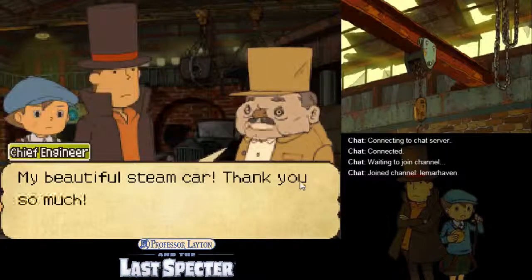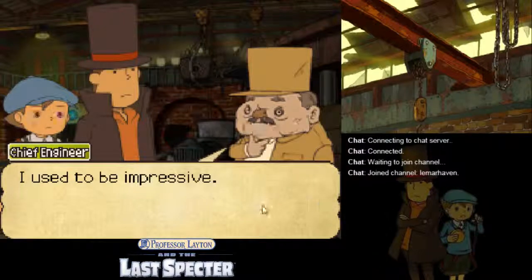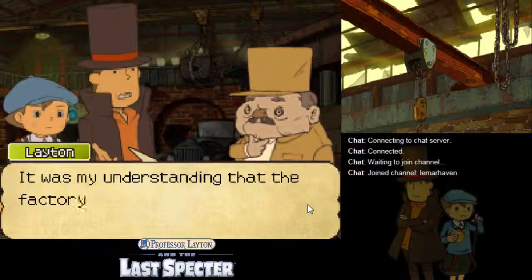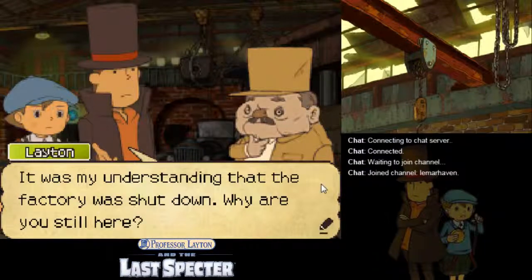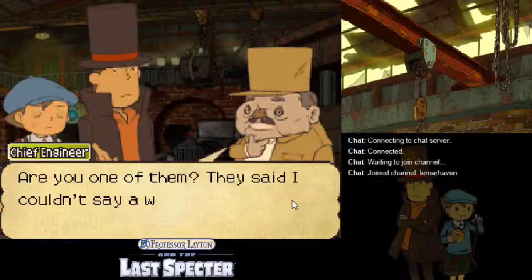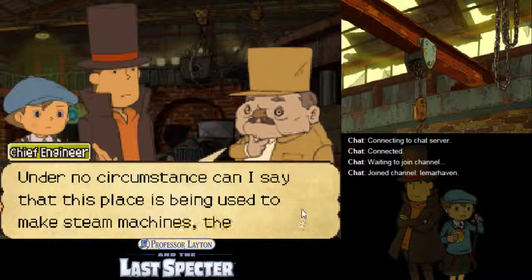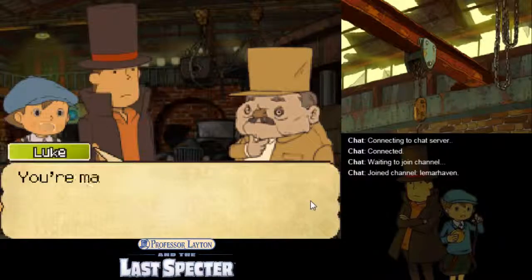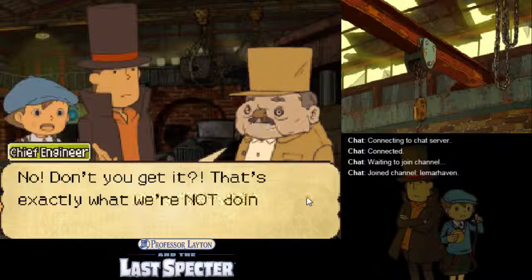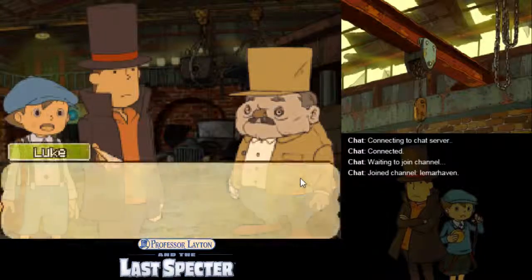My beautiful steam car! Thank you so much. That was impressive. I used to be impressive. I used to be the boss of this place. It was my understanding that the factory was shut down. Why are you still here? Why are you one of them? They said they couldn't say a word to anyone. Under no circumstances can I say that this place is being used to make steam machines, they said. You're making steam machines? No! Don't you get it? It's exactly what we're not doing here. I'm also not allowed to say that we're making other devices too.